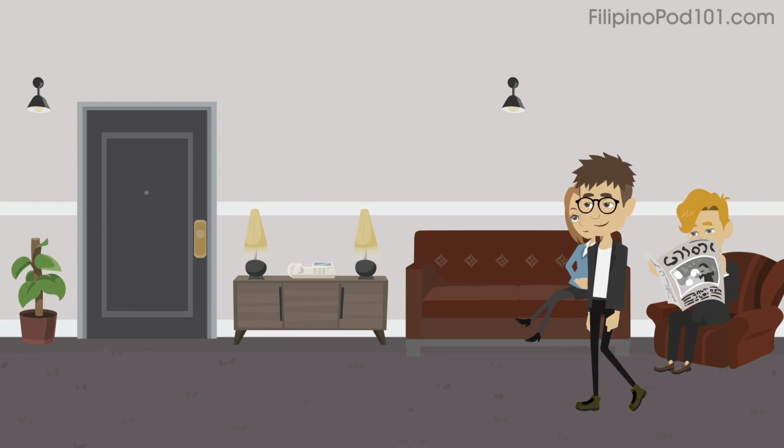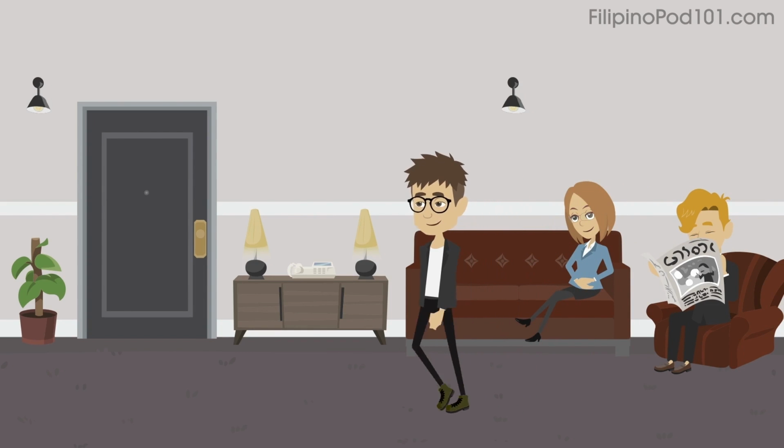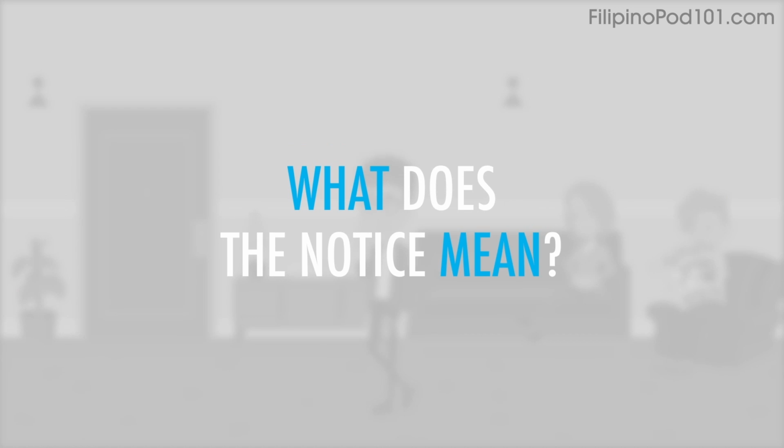You're checking out the hotel's facilities when you see a notice on a door. What does the notice mean?